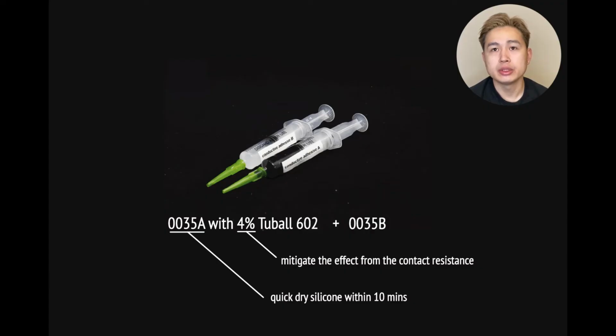We would like to note that we used the same conductive adhesive for gluing the electrodes to the PITAS sheets, and purposely chose a higher dosage for the carbon nanotube to mitigate the effects from the contact resistance increase.